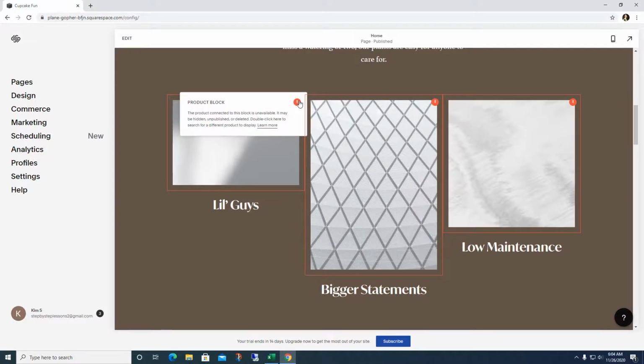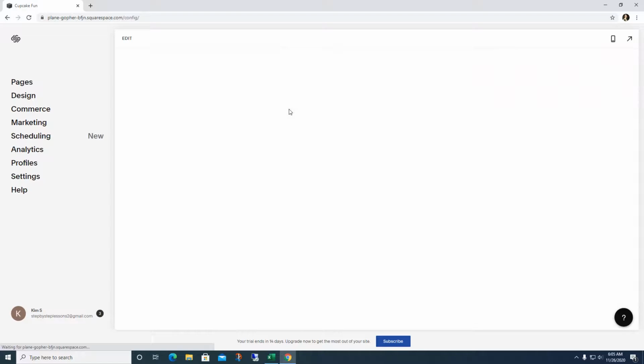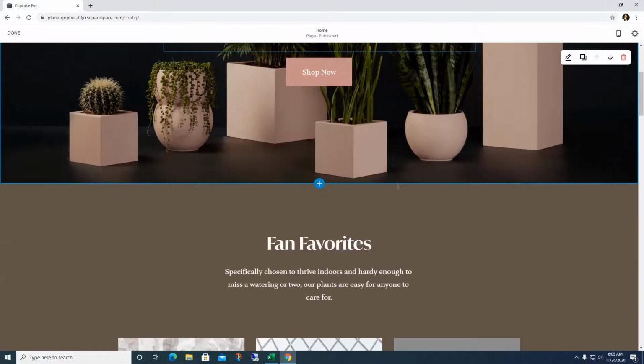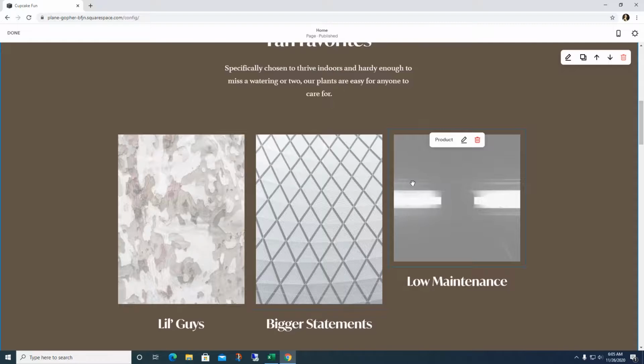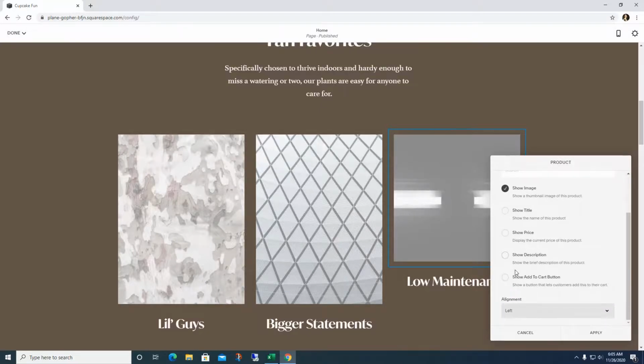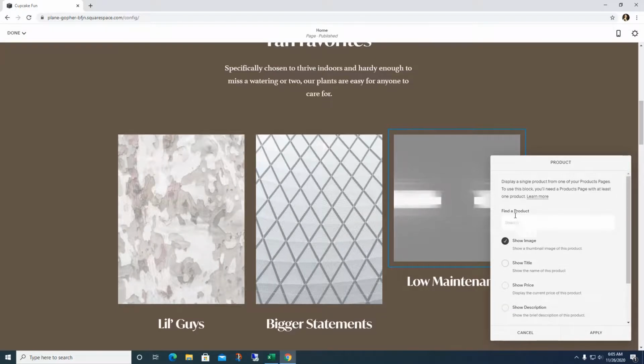Product block. The product connected to this block is unavailable. It may be hidden, unpublished, or deleted. Double click here to search for a different product. Okay. Okay, we want products. Okay, so this block, edit. Show image, show title, show price, show description. Show add to cart button, alignment. Okay, I really want to just upload my image.